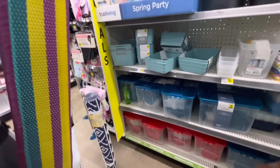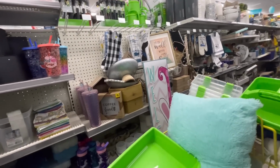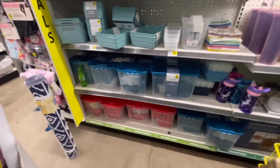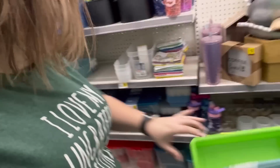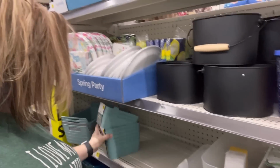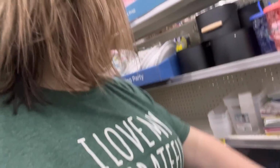Okay. I don't see any tops. Okay. Oh my gosh, guys. All of these are a penny. Every single one of them. Every single one of these. I scanned them, I checked them, they all are. These are nice.